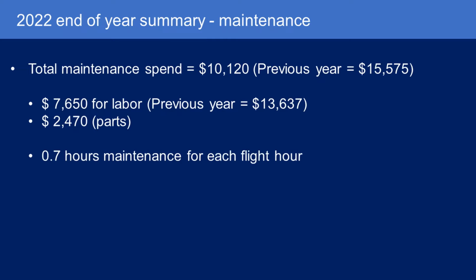So if you do the math, it's 0.7 hours of maintenance for each flight hour. And that's a bit deceiving. That doesn't mean that every time I flew, it had to go in the shop for 45 minutes to fix stuff. If you look at the number of hours involved in the annual inspection and the maintenance throughout the year and do the math, that's what it works out to be.